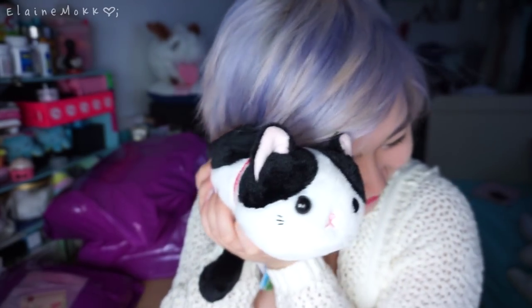I'm just going to open whatever came in the mystery box first. I think I'll go with all the bigger items first. I've been wanting this cat for so long. Oh my god, and you can unzip it and put stuff in here. Oh, okay, that looks awkward. So cute.